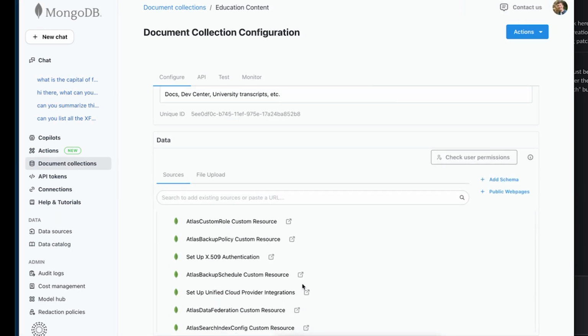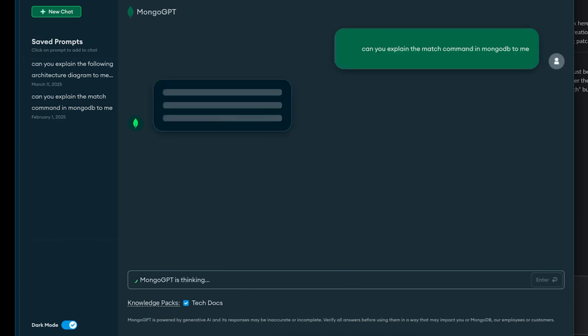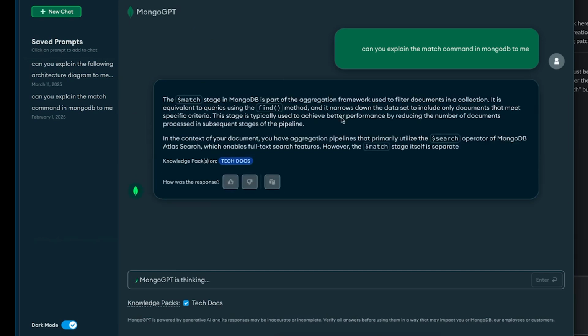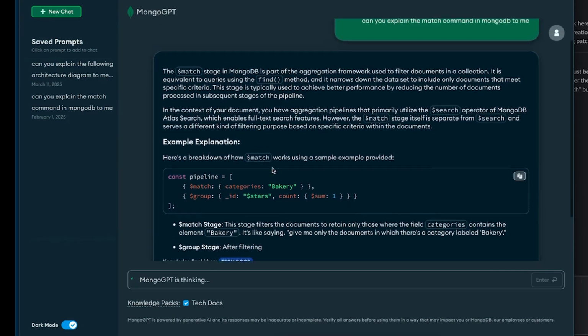If I shoot over to MongoGPT, that's what this idea of a knowledge graph is. I basically want to search on that knowledge base, and we can reuse that same curated data set from Central RAG inside of a more general chatbot here. So now we can utilize some of the content that people have curated for their RAG use cases across the org.